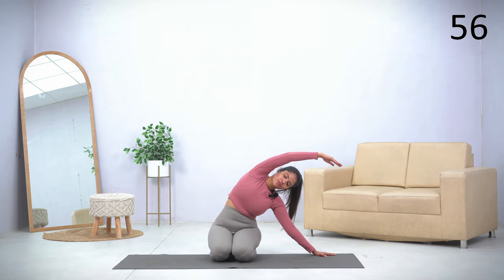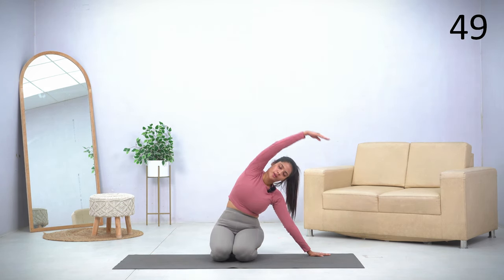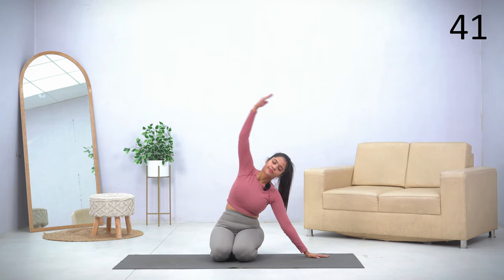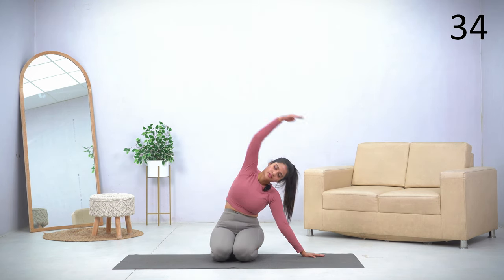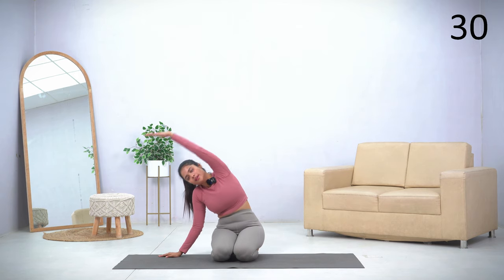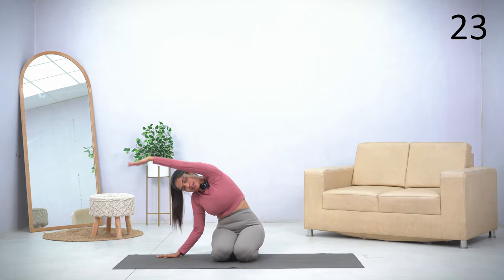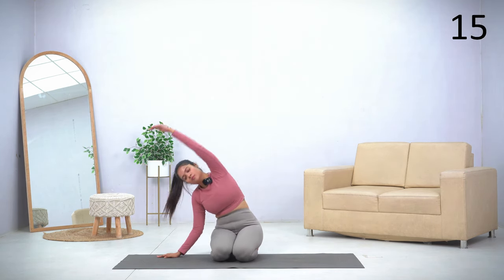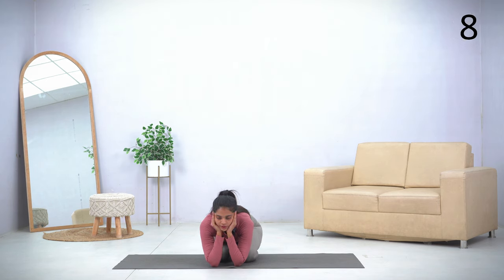Relax. Sit on your thighs and engage yourself. One, two, working on side obliques. Three, four, five, six, seven, eight, nine, 10. Relax. Engage, give a good smile.